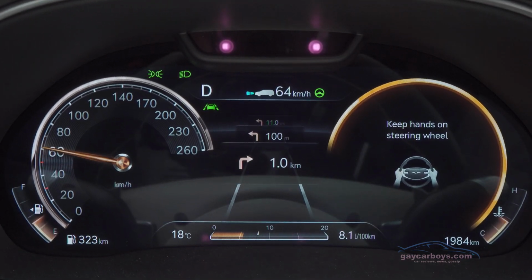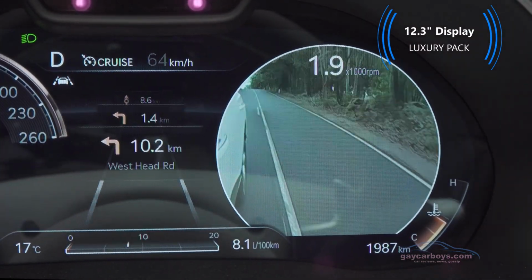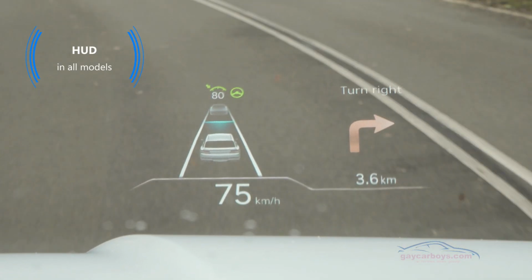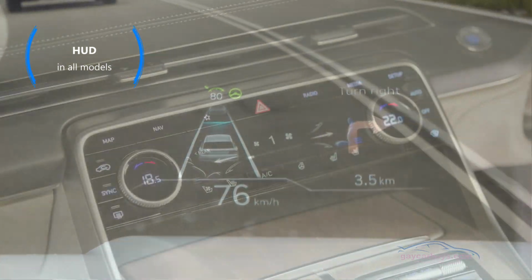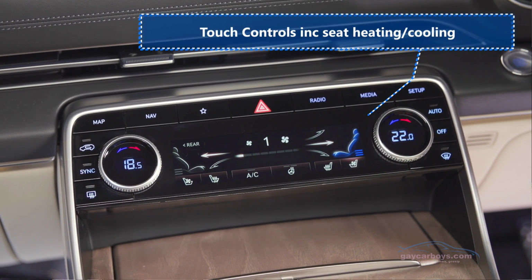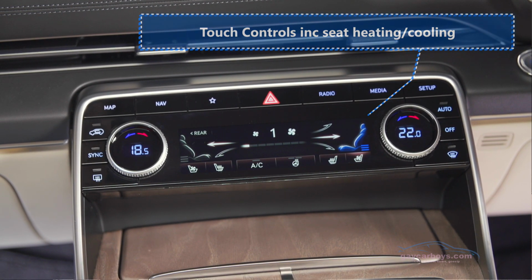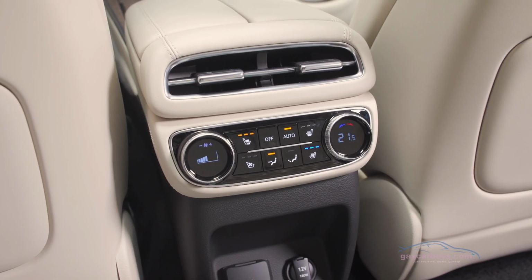Also, if you get the luxury pack, which this doesn't have, you get 12.3 inches as well. Across here? Across there. Now, in front of your eyes, you have a 12-inch heads-up display, nice and wide. And we are currently, because it is hot, I'm a bit sweating from being outside in that heat. I've got my heated and cooled seats working, and I'm getting a nice blast up the Khyber.